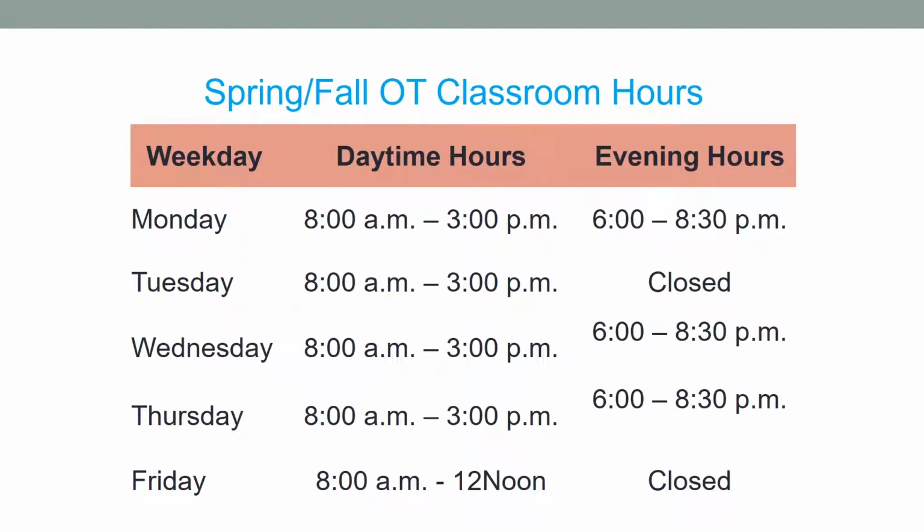These are our spring and fall Office Technology classroom hours. Please note we have 3 evenings and that on Fridays we are only open until 12 noon. Please adhere to these hours whenever you need some help with any of your applications or if you're coming in to take a test. Make sure that you allow yourself at least 90 minutes before we close to take an exam.